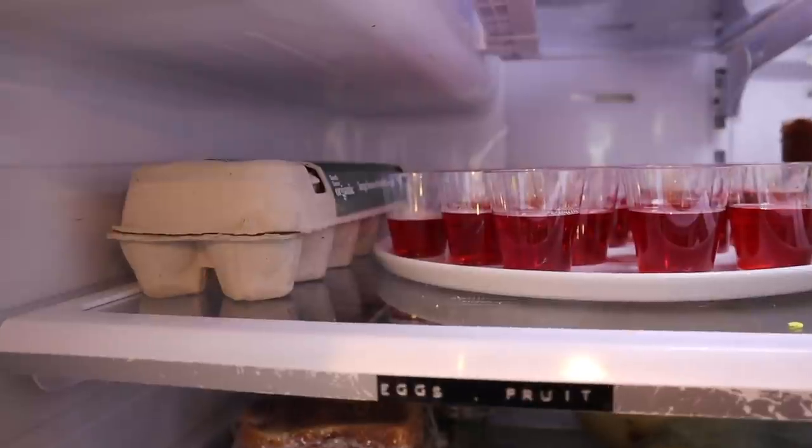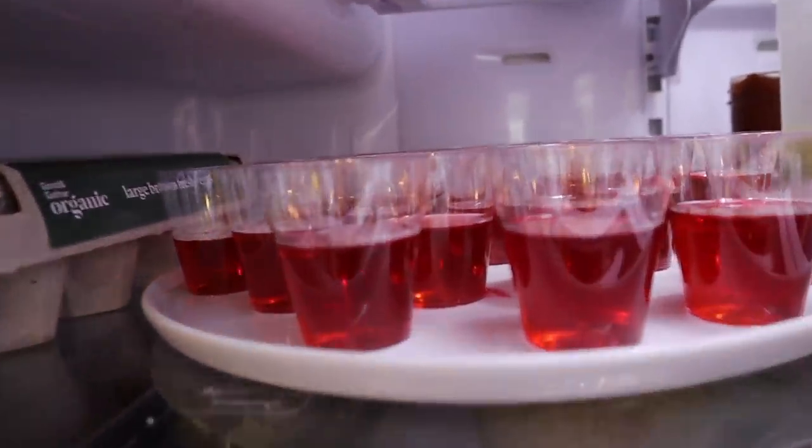So jello shots are done. They are definitely a lighter color with the juice than with the wine, but that's a good thing because we don't want to get them confused on Seder night. So I'm gonna put these in the fridge and then I'll put them in a Tupperware once they're set, and then they'll be all ready for Pesach. Just something fun and lighthearted.